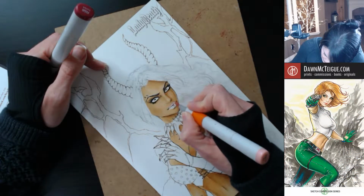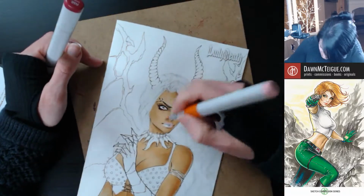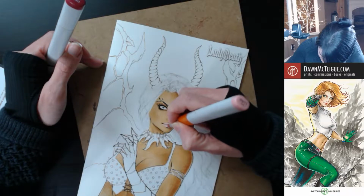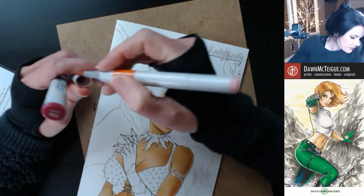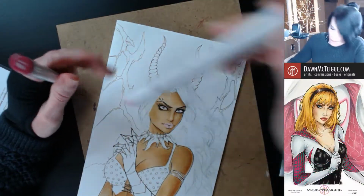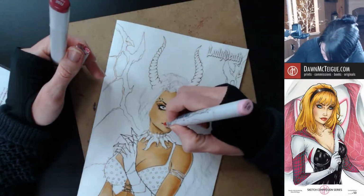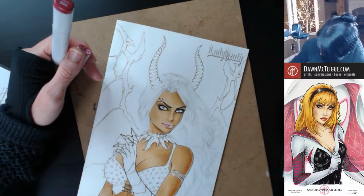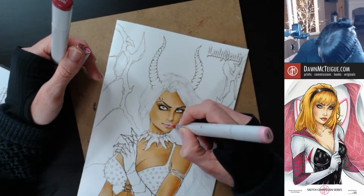So this is gonna look really pink, like Barbie doll time. But again, I'm just doing the base tone. Actually, R83 is better. This is a full marker, I've got to watch out.